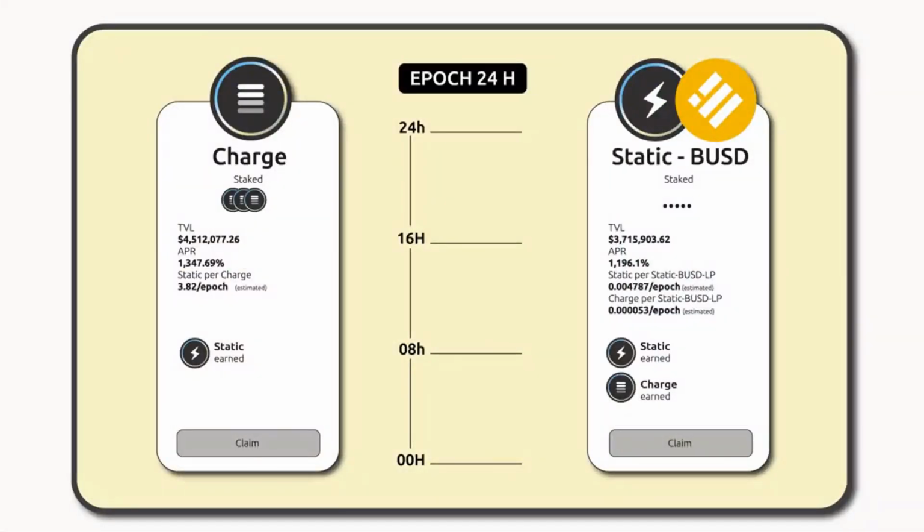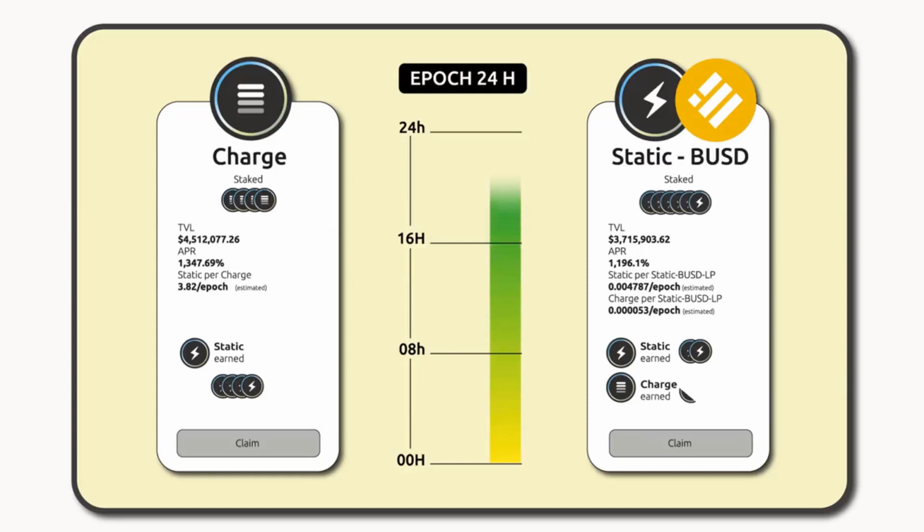Here is what is recommended by Charge DeFi. They suggest to stake Charge to earn static, and then put it in the static BUSD pool. In my opinion, that's very risky. Let me pull up a chart so you will see why that is.